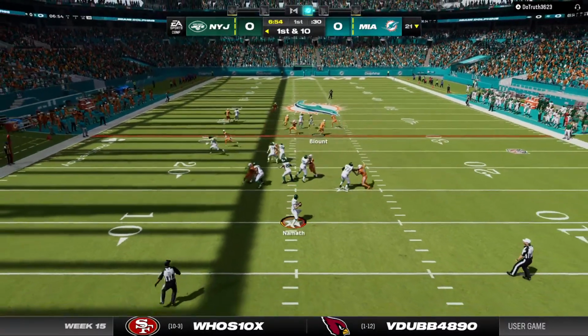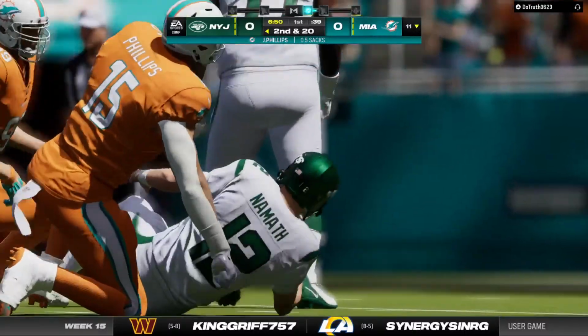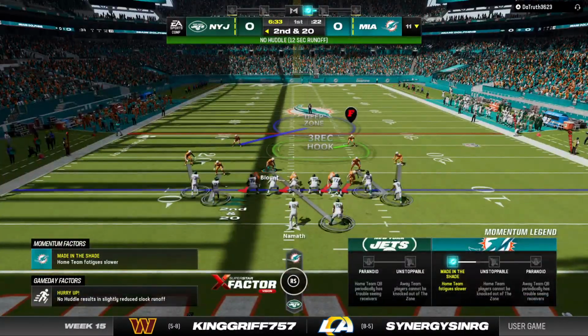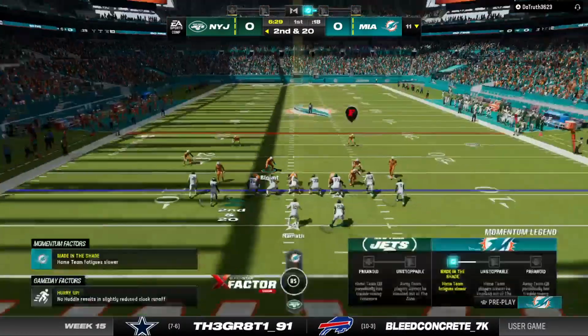Off the play fake, it's Namath. The Dolphins get there this time, and they bring him down. A situation they'll certainly want to avoid going forward. An early second and long they're facing.